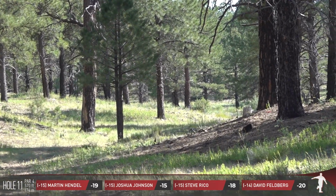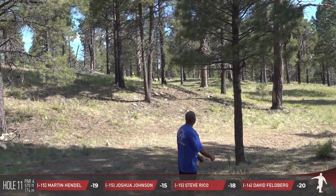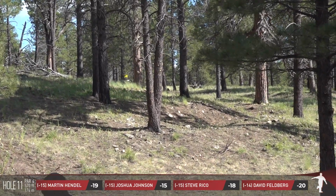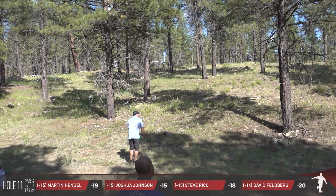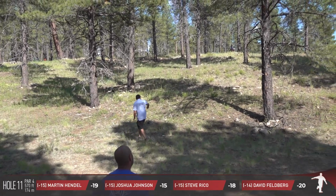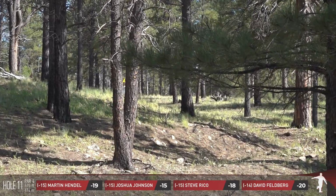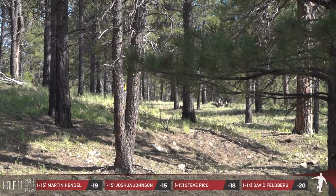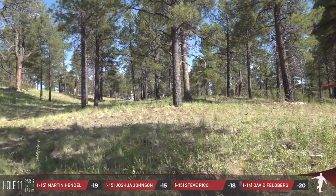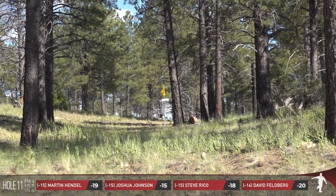That one's tree free for Johnson. Footing certainly part of the issue out here. Every step, not only just walking around from shot to shot, obviously it's going to be in your run-up is going to be some of the challenge as well. Feldberg doesn't quite find the lane he needed. And Johnson put himself up there, and that's going to be a solid approach.